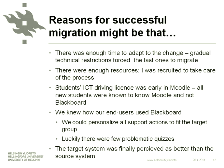And then we knew our users. We knew, based on the surveys, how they would use Blackboard, and we could personalize all support actions for our target group. And luckily, there were very few problematic quizzes. We had one teacher who had 2 or 3 quizzes with 1,500 questions or 3,000 questions. Not possible to migrate with Responders totally. So that took a couple of days of our time, and then of his time also, because he wanted to do it properly.